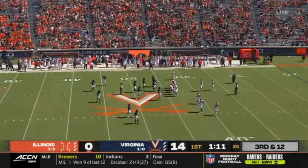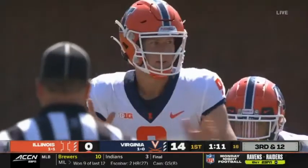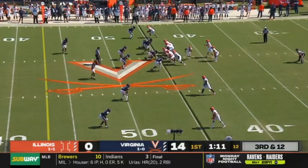And now these Wahoo fans are on their feet, happy to be back in Scott Stadium. Getting loud. Yep, those mimosas, those Bloody Marys we saw when they were tailgating earlier, kicking in here late first quarter.